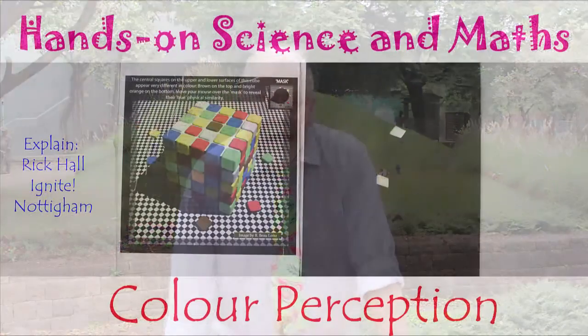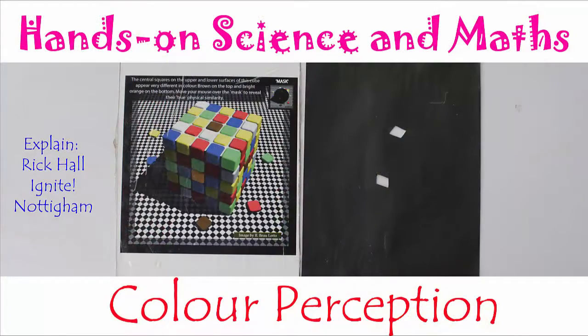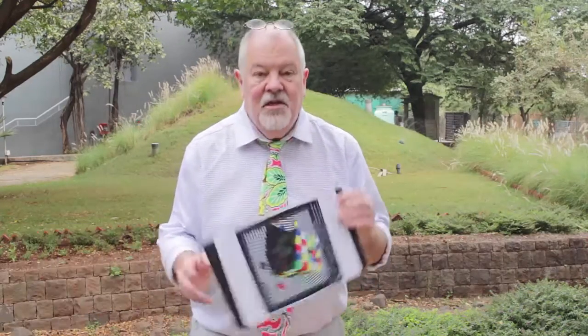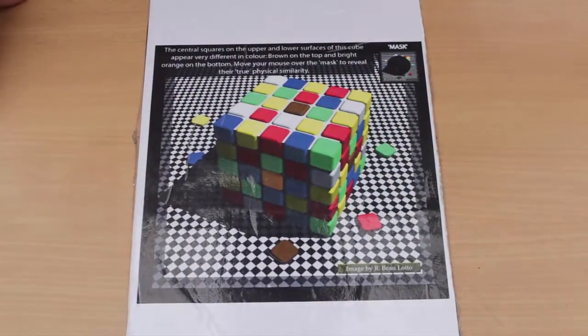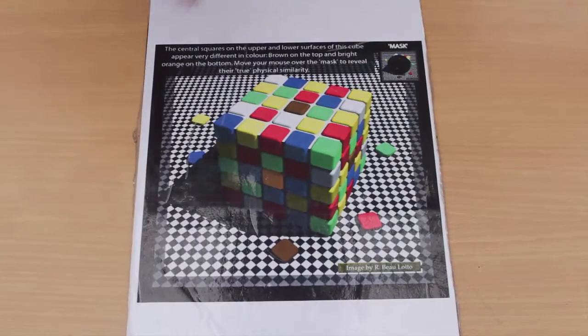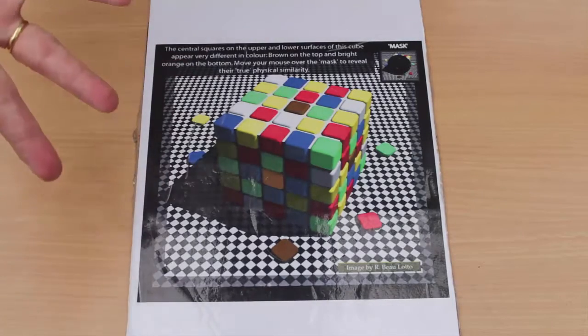Now, I'm doing experiments and showing demonstrations about how amazing our brain is and how our perceptions, how our senses work. And I've got an experiment here which was first dreamt up by a professor in London called Beau Lotto. And I'm going to do a quick demonstration about how we perceive colour. And I've got a little chart here that is going to be the basis of this experiment. I have here the chart that was invented by Beau Lotto, and it's all about how we perceive our colour.